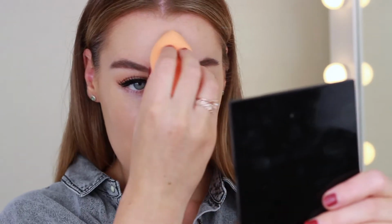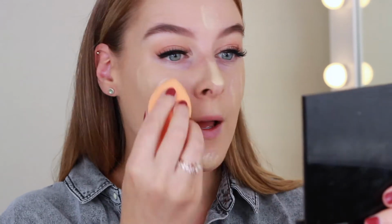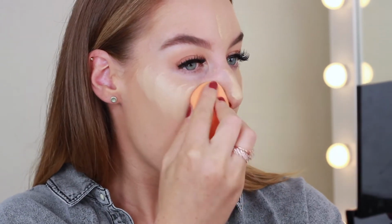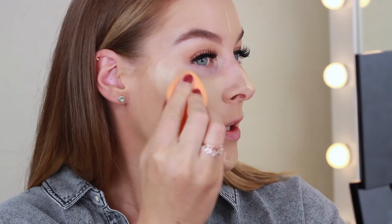I'm going to use what's left on the back of my hand to build this up, because I want to see if you can build it to a full coverage without it looking too cakey. I'm going to use my sponge for this because that's how we would usually do it. So I'm just going to apply more to those areas and see how we can build this up.